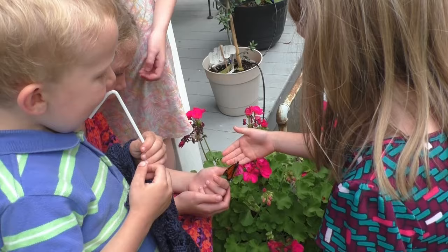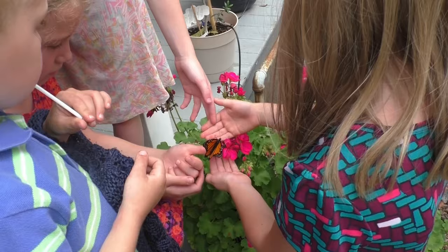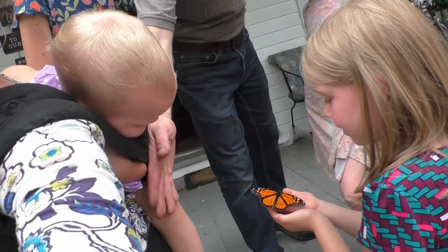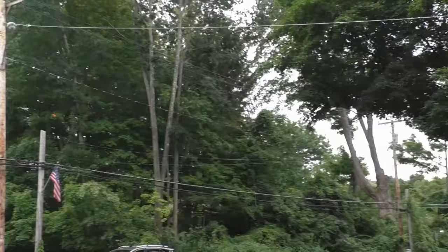Yeah. Look at those beautiful wings. Looks like it's going to fly soon. I just think those are all crumpled up in one little cocoon. Yeah, Hannah's looking. Look, Hannah. Careful. See if it'll fly. Flew off of my hand. There it goes. Try to fly away. Just don't get hit by a car.